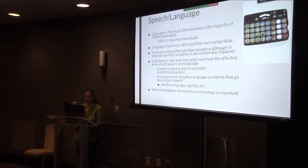It's important to know that the affected area here, when we're talking about the language delay, is both language, so the actual production of communication, and speech. So language is impaired in these kids even if you try to get around the speech. So there is a language problem and there is a speech problem. So both areas are working together to create issues in this condition. And early investigation into assistive technology is very important. We're finding this out more and more in this condition and can help kids be more functional communicators when they're able to use a device.